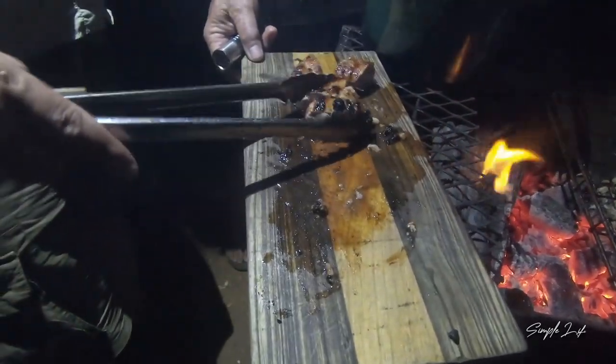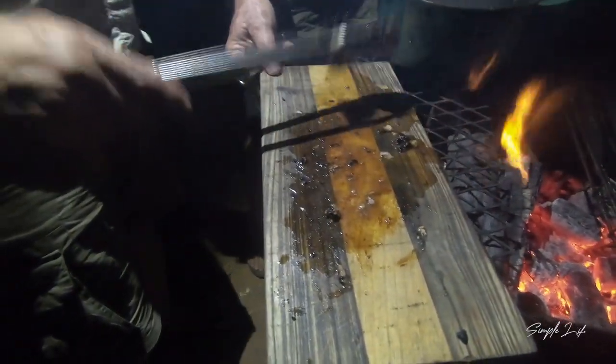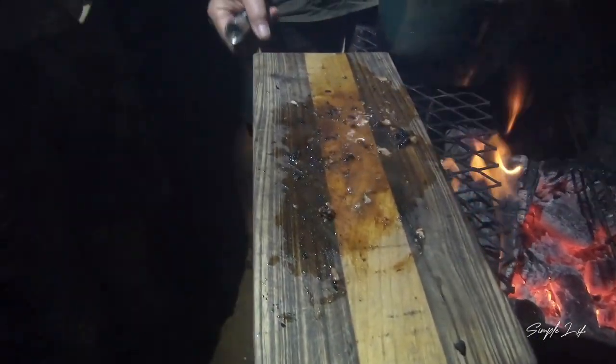Your thoughts on the food tonight? Excuse me? Your thoughts on the food tonight? Scorpion, right? Oh yeah, there is. Look at it. It is there. A scorpion! Let's just get a close up on this.